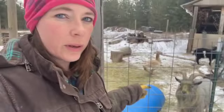Anyway, so let's see here. Rosie went in with the boys, but never showed any signs, and she definitely didn't get bred. So I'm not actually sure what's going on with her. I might just give her a year off. She has this fainting gene that came along with the Nigerian dwarf breed, and sometimes that happens.